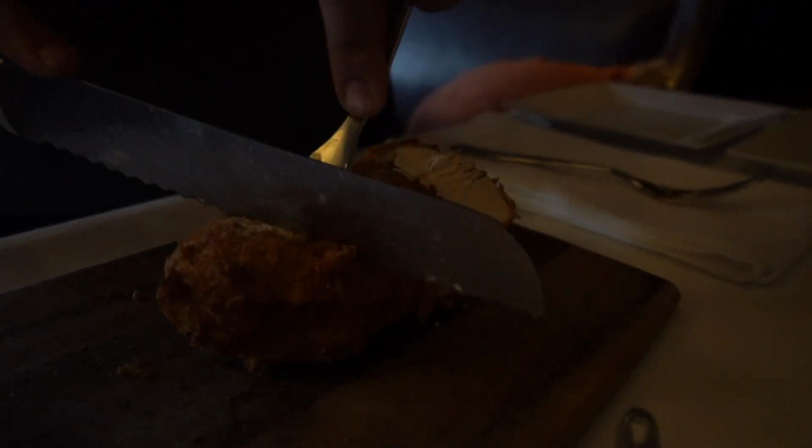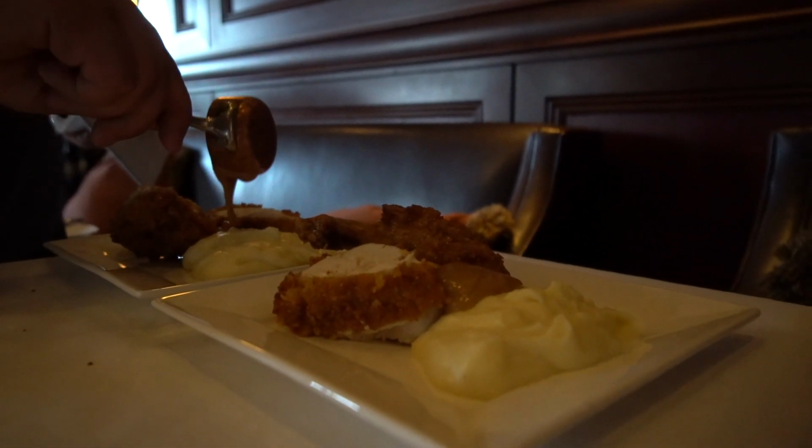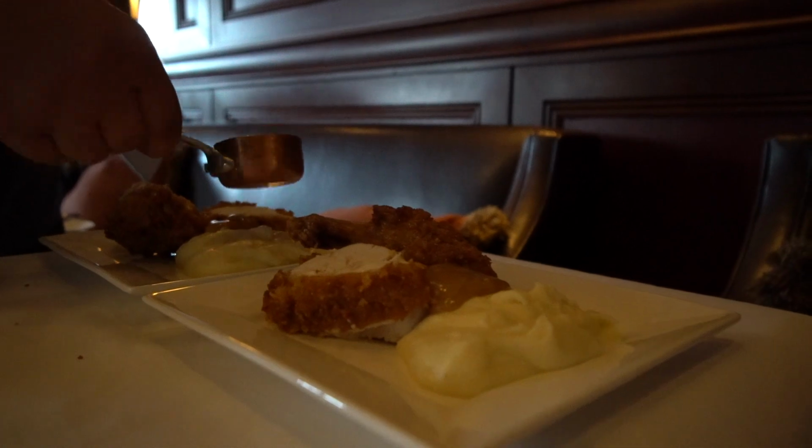They slice it for you, put it on the plate, and then give each person some mashed potatoes and a little bit of that gravy on there. And it looks amazing. It's very juicy. A nice crunch on the outside from the corn flakes and the buttermilk. And I actually didn't even get any of that gravy in there, so I'm gonna have some mashed potatoes here. That gravy is really good.